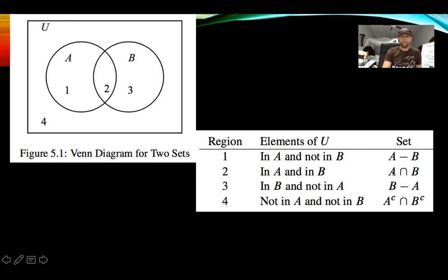A and B is the intersection, that's region 2. B and not in A would be region 3, and we could write that B minus A. Or not in A and not in B would be region 4. You aren't in A at all, you aren't in B at all, so you must be just outside of those two circles. I think that's pretty straightforward. You've probably seen that before in other classes.